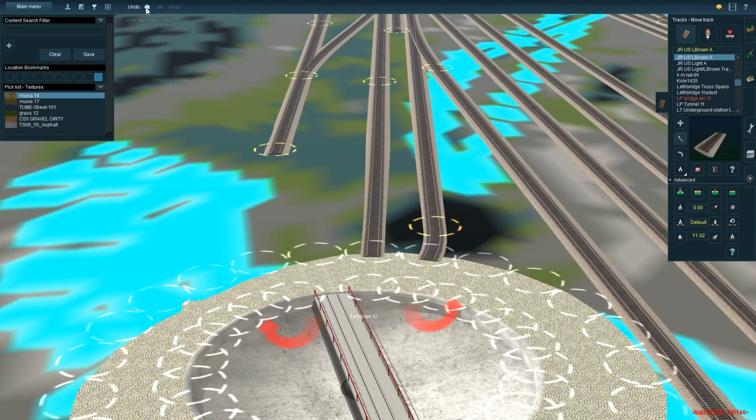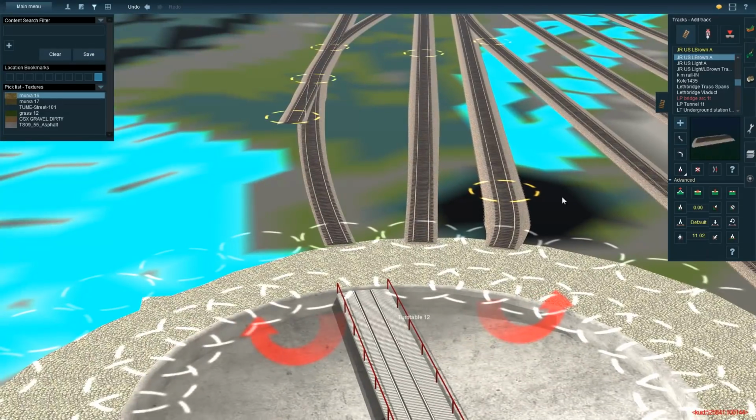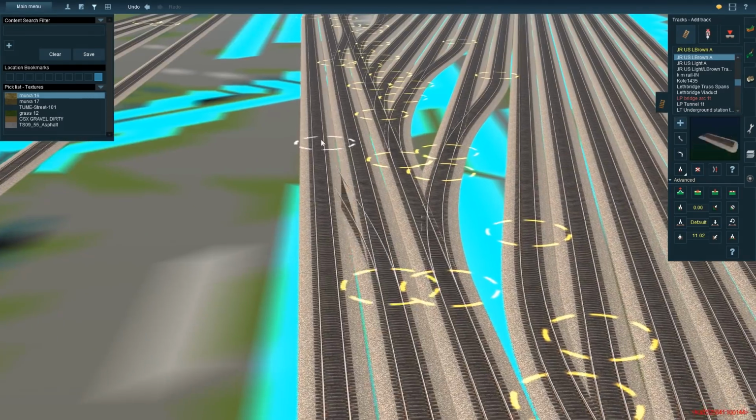There's just so many other tracks in here that they have to worry about, that a turntable is not the biggest deal. It's not the end of the world if it's not exact. Although, if somebody wants to make me one, then, you know, wink, wink. Anyway, this is a good angle here.